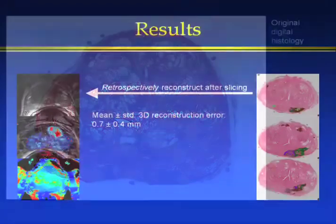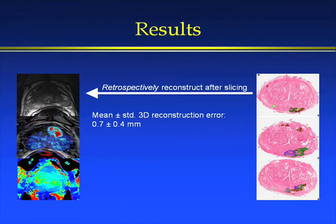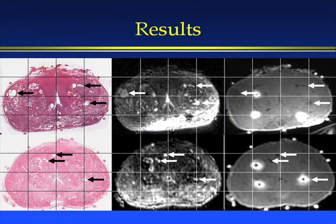For the second method that I discussed, where we retroactively reconstruct the histology into 3D, we measured a mean 3D reconstruction error that's sub-millimeter. This is measured as the target registration error between histology and that ex vivo image that I spoke about. What this looks like in terms of imaging, we can see in these qualitative results where we have the histology and the co-registered ex vivo MRI representing the same tissue.